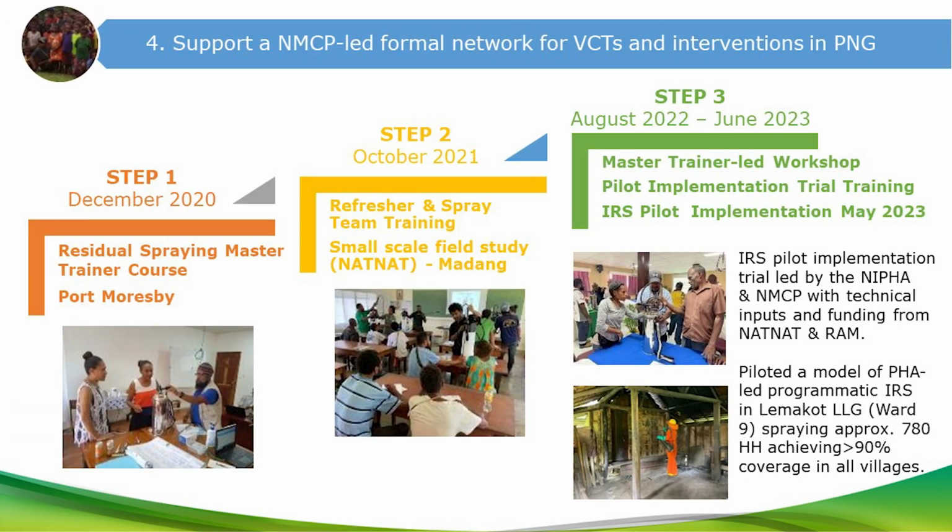And under the 4th objective of supporting the National Malaria Control Program, the NatNat team initiated the residual spraying trainers course in PacMOSSI in 2020. And then this was followed by a refresher training for the small-scale field study in Madang in 2021. And then in 2023, we did a pilot study for the IRS implementation in one of our provinces, where we partnered with the New Ireland Provincial Health Authority, with NatNat and RAM providing funding and technical inputs on the program.